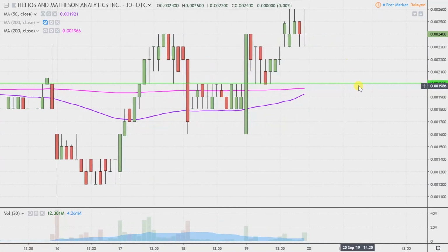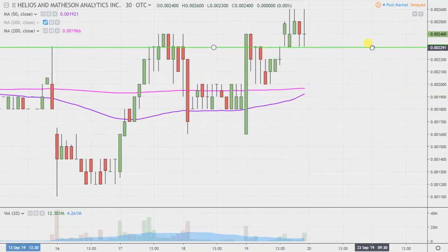As far as levels of support are concerned, one of the newest areas of support, and what I would call the ideal level, if you say, hey Clay, what would make this chart look the best going forward, that'd be if the price can stay up above 0023.